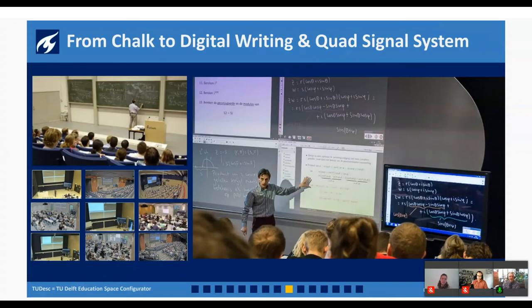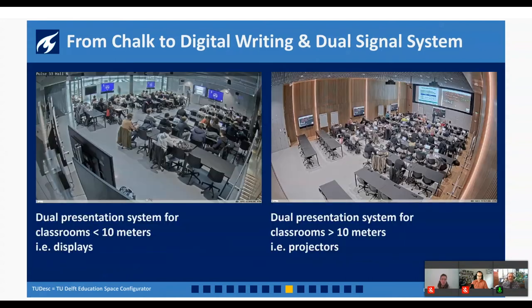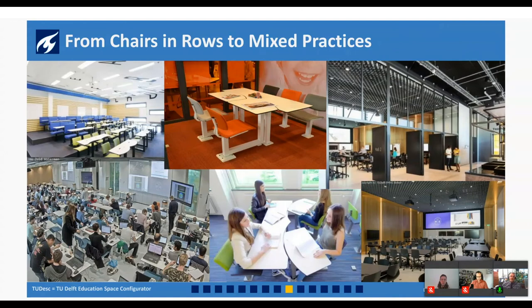What we see is that we still have a lot of chalkboards for scientific explanations, formula writing, etc. And we are transforming that to digital writing. Once in digital form, we can do much more with it, and we can close the gap to, let's say, the online or hybrid situations. And next, we account for dual signal systems, where you have smaller and larger rooms. Of course, new furniture is coming in, and mixed practices.